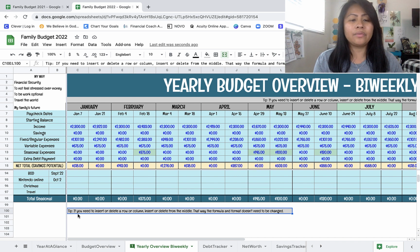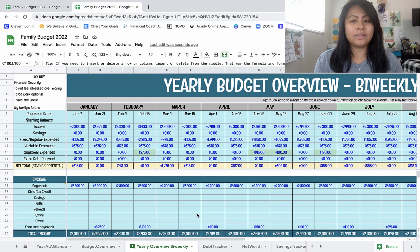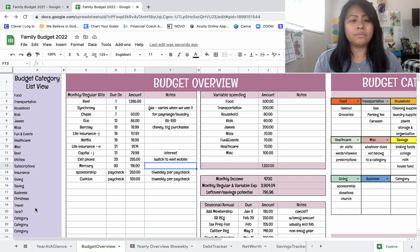It says tip, if you need to insert or delete a row or column, insert it from the middle. That way the formula and the format doesn't get disrupted. But yeah, so let's go ahead and take a look at these numbers. So anything that we put in these boxes here, I'm not putting anything in this box here other than starting balance. That's the only thing that I will manually input. Everything else is auto-populated in here based on these down here.